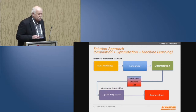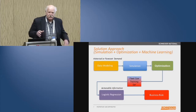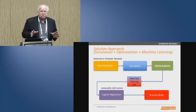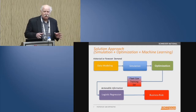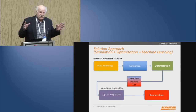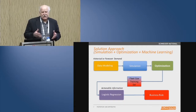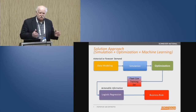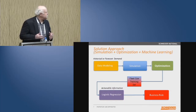So our approach to this problem, and this is what I think is the innovative part, is that each one of these boxes is fairly simple. We started with some data modeling, so we looked at history. In this case, we looked at history, but we could also look at a forecast of the daily demand of chassis, and then built a data profile that described that data in terms of parameters, and used it to generate hundreds of simulations of scenarios that would have the same characteristics as that either historical or forecast data.